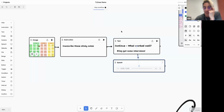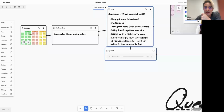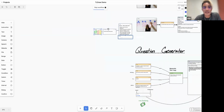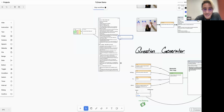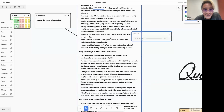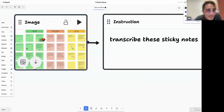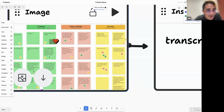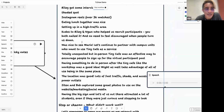Yeah, I think what I was talking about before is like, whoa, a lot of text here. Continue. What worked well? Okay, so there's a section called Continue. What worked well? Shaded spot, Instagram Reels, setting up high traffic area, kudos, blah, blah, blah. It seems to have done a really good job.